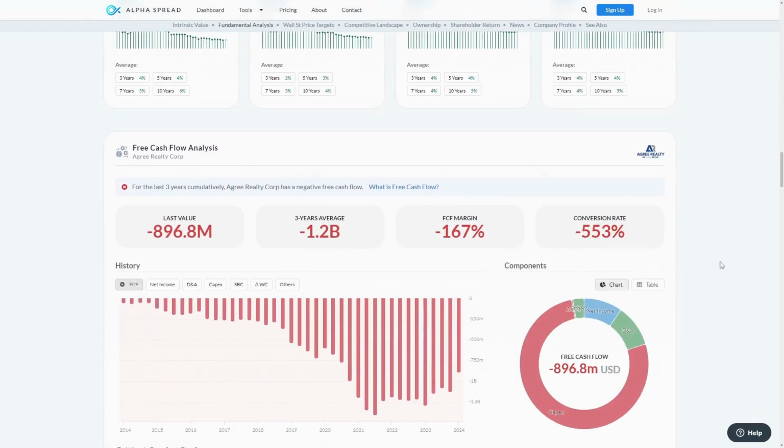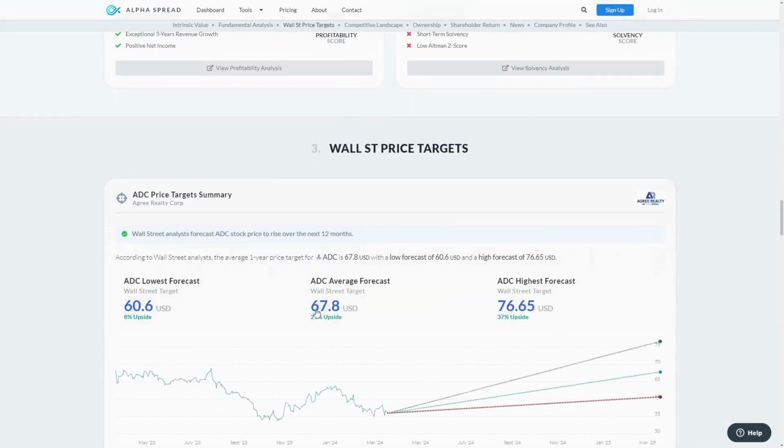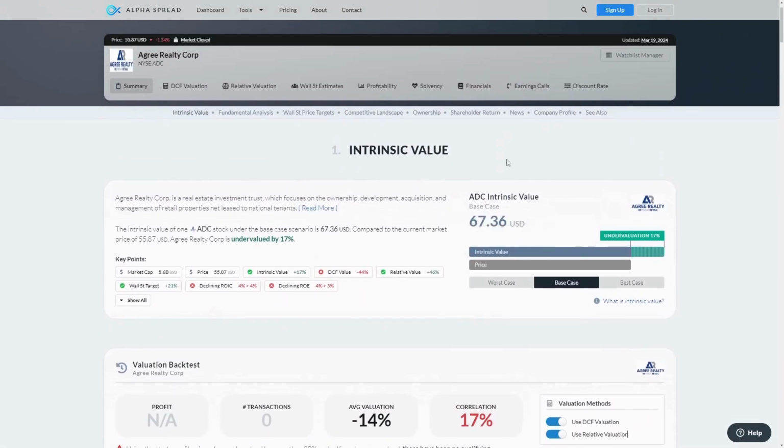You can see free cash flow. There's honestly so much information and profitability scores and whatnot. So they range average in their profitability score, positive gross profit, net positive income, and then they even give you some targets on the forecast. So they are forecasting it to be much higher than it is currently. From what I was reading, they're averaging around $66, $67 is what people are expecting it to get to.